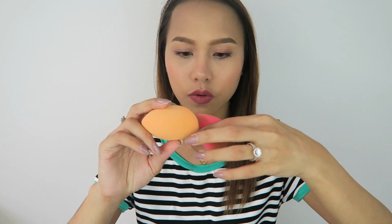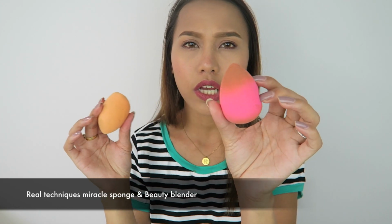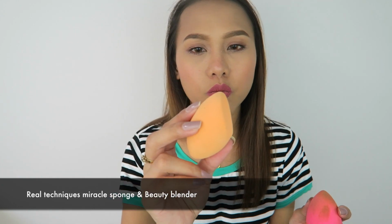Now, I have some extras right here that I wanted to show you guys. These, I started using in 2016. This is the Real Techniques Miracle Sponge, and then this is the Beauty Blender. This one is more expensive. This one is still expensive for me, but not as expensive as this. Like, this is expensive. Super. But this one, not as bad, but this is really good as well. Like, these two, I'm okay with.